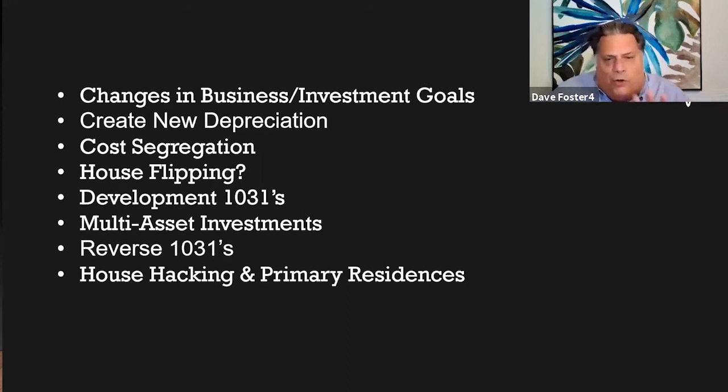When you convert a property from investment into your primary residence that was once the product of a 1031 exchange, before you can sell it, you have to have owned it for 5 years. You have to have lived in it for 2 out of the 5 years prior to selling it.